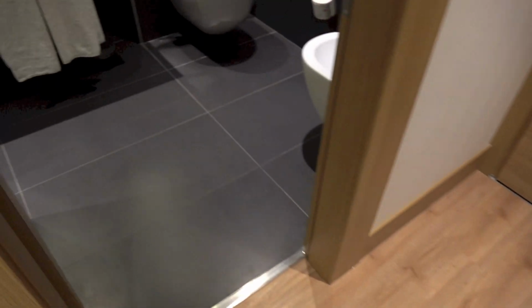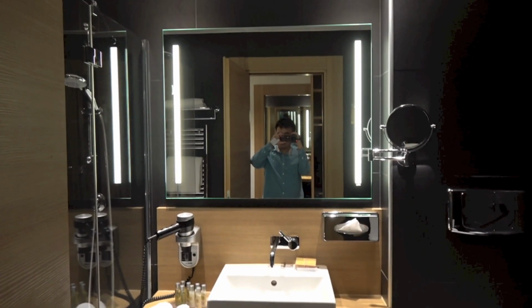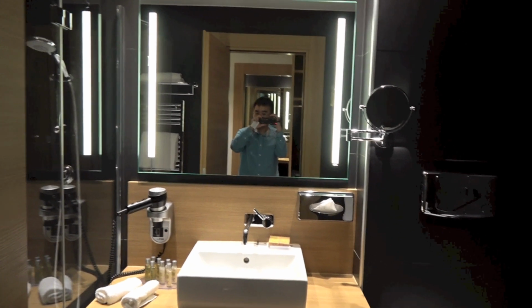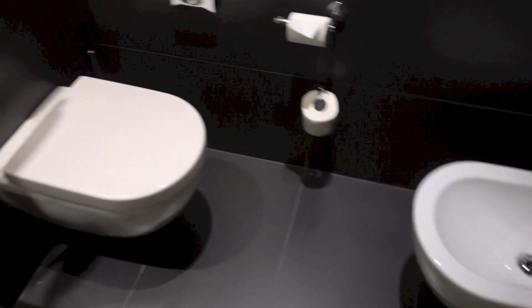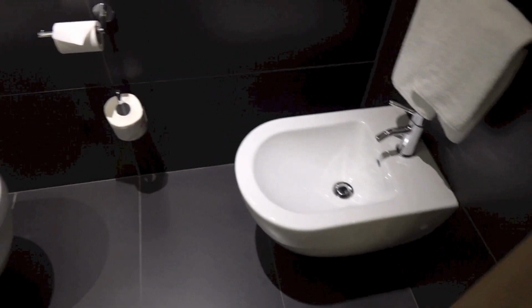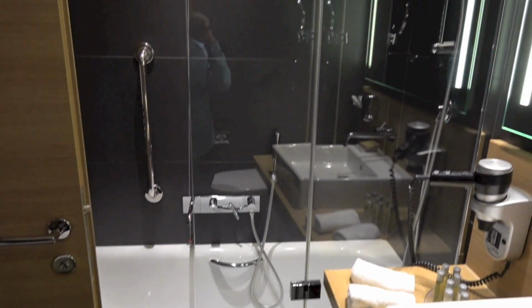Okay, so the bathroom with the sink, mirror, toilet, bidet, and the bathtub plus shower.